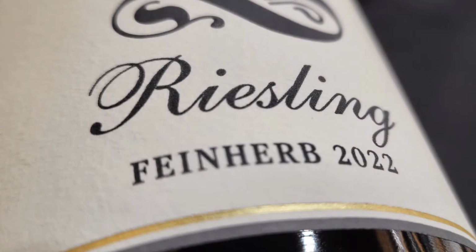Feinherb is a very traditional, but at the same time unofficial term regarding the off-dry style of wine. Feinherb wines can contain up to 18 grams of residual sugar per liter. However, most of them are fantastically balanced with great acidity. Feinherb wines are definitely food-friendly wines and go really well with spicy food.